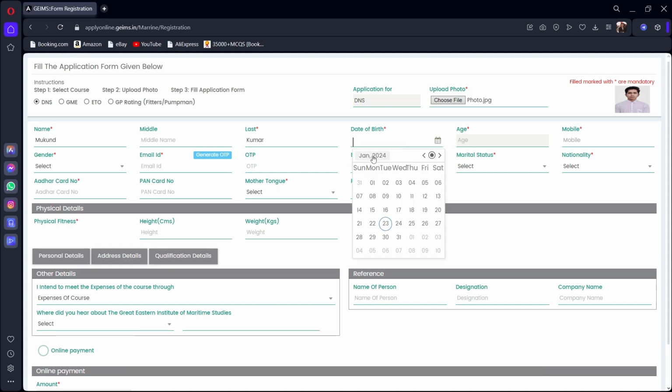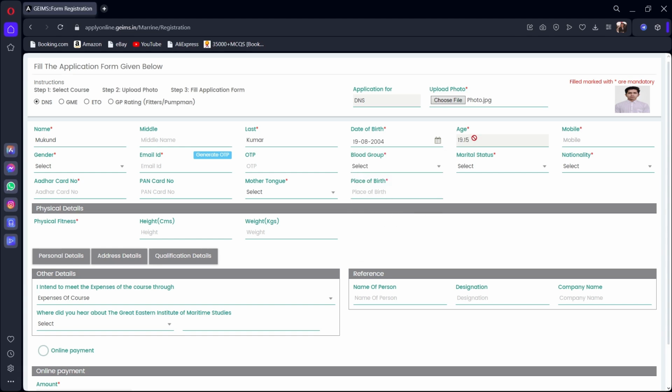Suppose you click here firstly, then you click here. Suppose it is August 19th, 2004, your age is automatically calculated here as 19.5. Then for the mobile number, you put your own mobile number. Then the gender, male or female, and email ID.